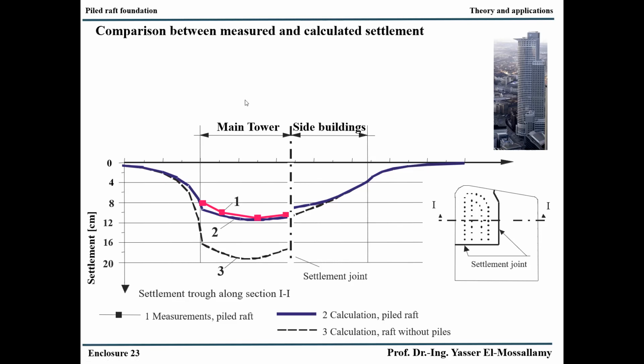Not only have we controlled the settlement, but we also control the settlement jump at the settlement joints. In case of raft, you see here the settlement jump will be about 10 centimeters. In case of wide raft, it is very small, not more than 2 or 3 centimeters. And this helps us in two ways. The first way is that water tightness is easier. The water stopper will not have a huge strain as in case of conventional raft foundation.